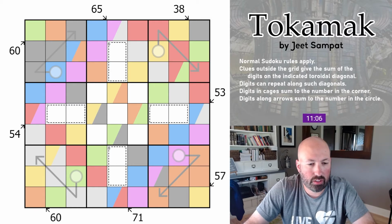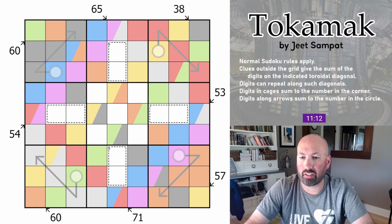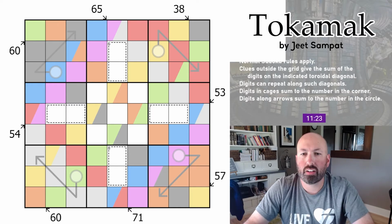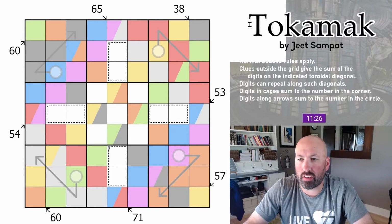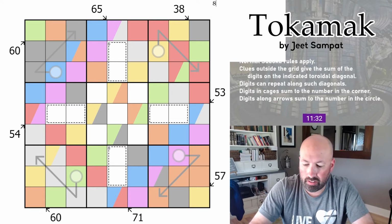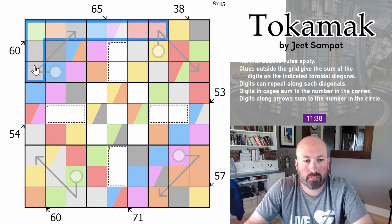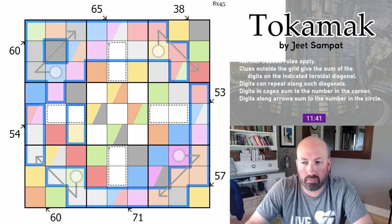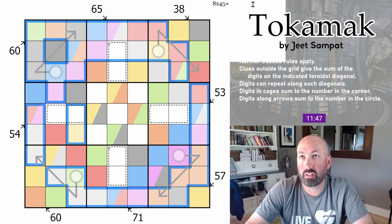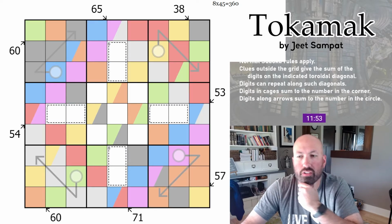You know what? I'm going to pull up a little notepad window that I can type some notes in. I'm going to pause and add that onto the screen for you here. Okay, so now you should be able to see. Here's my thinking. We've got 8 times 45, which gives us the total of all 8 of these boxes, which is 360. So all of those boxes should be 360 total.